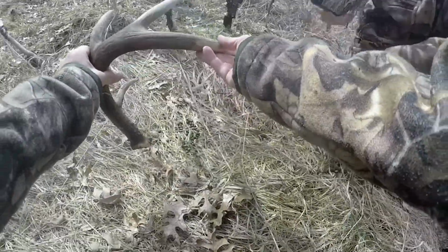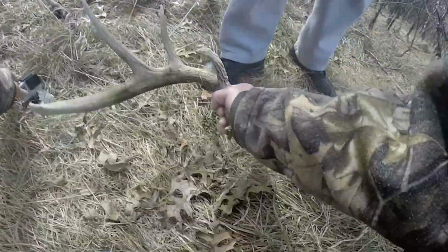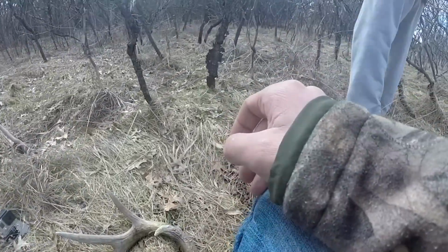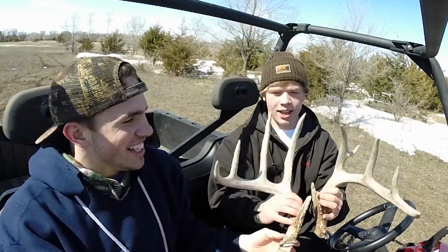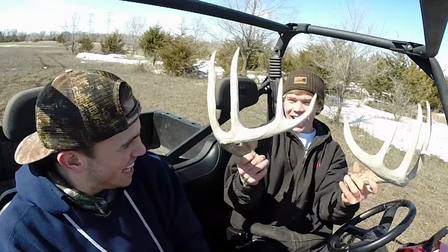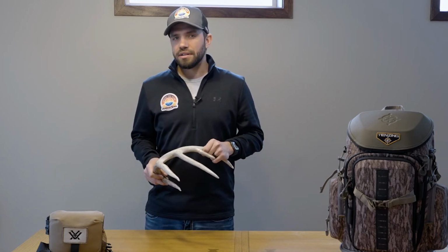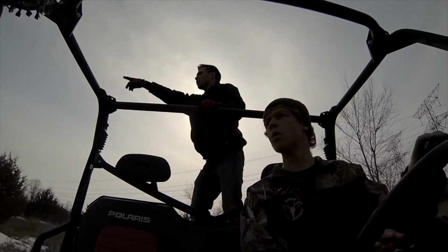For hunters, finding these shed antlers is a great tool to keep history of how healthy your buck population may be in your area and how those bucks you've been chasing are growing each season. But also it's fun to just get out and find these antlers. Another thing is a lot of people like to get those shed antlers from deer that you've been chasing from past seasons.